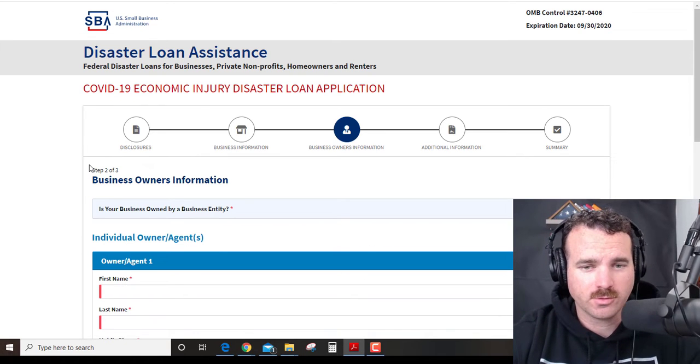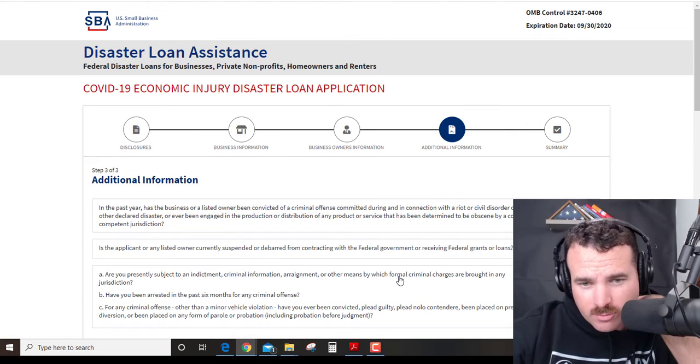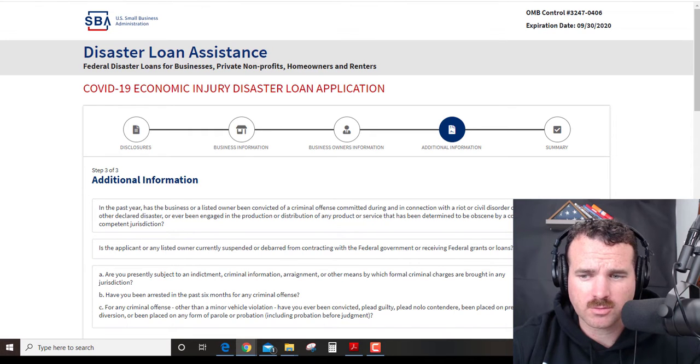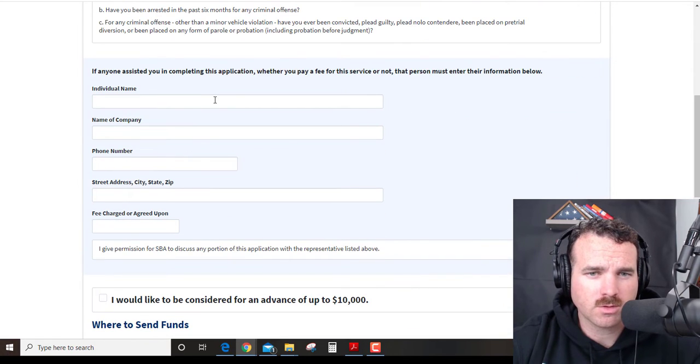All right, that was the first page. The second page is going to be asking me more about individual owners and agent information. Again, I'm going to have to go through this without showing you guys. All right, step 3, additional information. In the past year, has the business or listed owner been convicted of a criminal offense? No. Is the applicant or any listed owner currently suspended or debarred from contracting under the federal government? No, in fact, he works for the federal government. Presently subject to any indictment, criminal investigation, arraignment, arrested in the past 6 months? No. Has anyone assisted you in completing this application? Nope, no one assisted me.